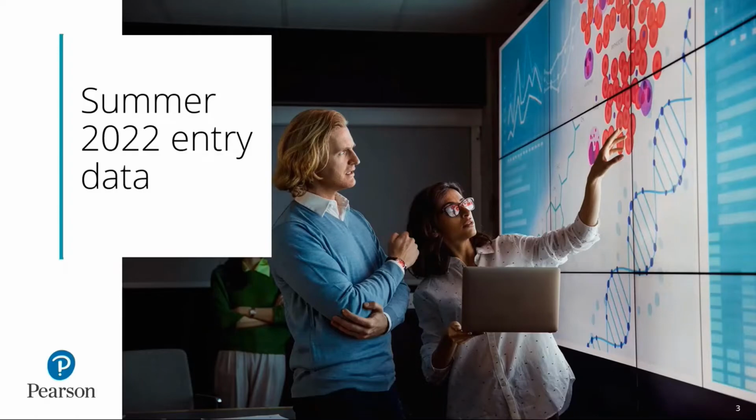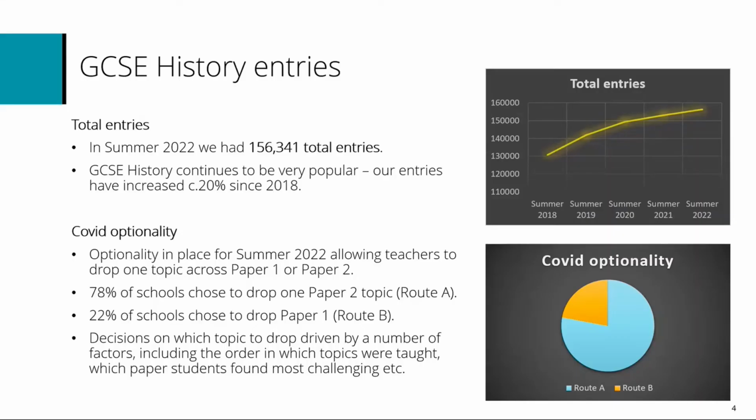So starting with the Summer 22 entry data, this summer we had 156,341 entries for Edexcel GCSE History. And as you can see in the chart on the right hand side, our specification continues to be very popular and the entries have grown about 20% since 2018.